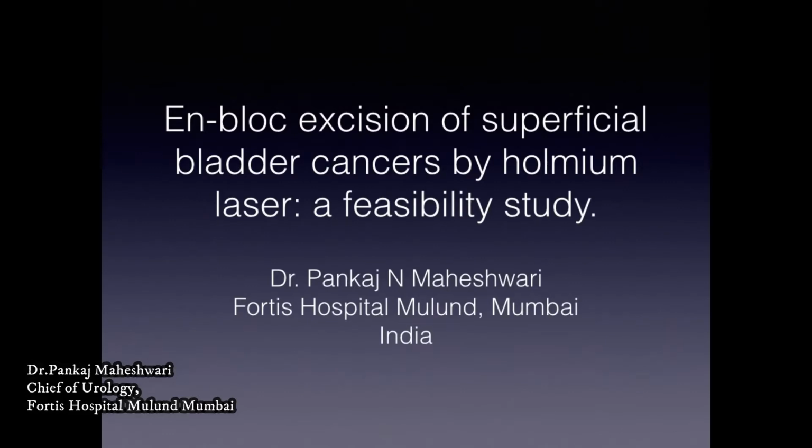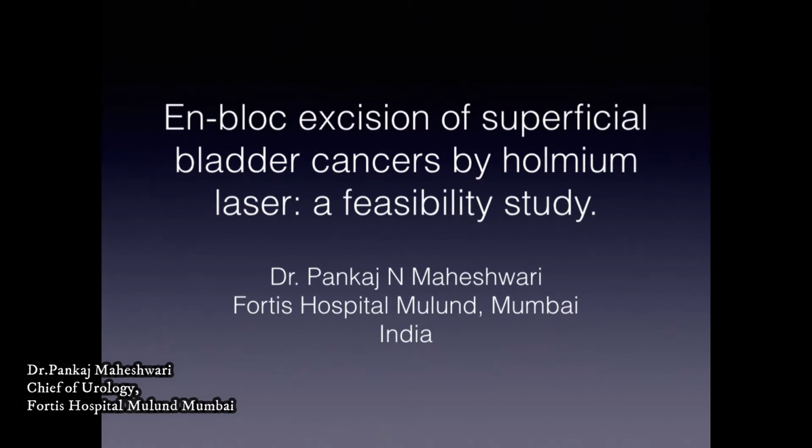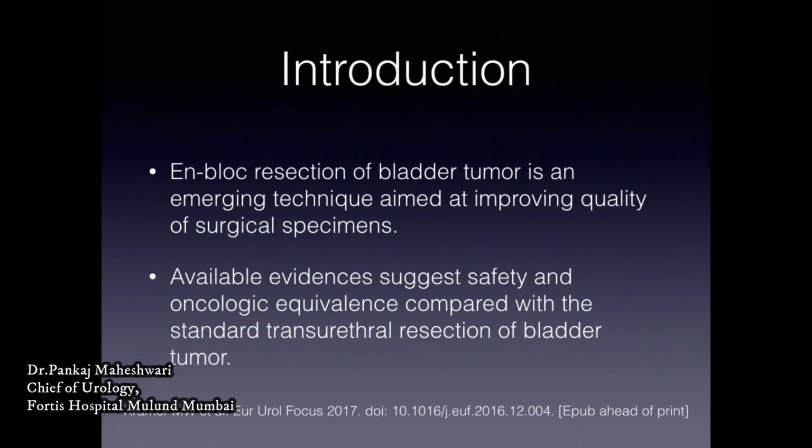En-bloc excision of superficial bladder cancers by holmium laser, a feasibility study conducted at Fortis Hospital, Mulund, Mumbai, India. Bladder tumors are a common clinical problem. Superficial bladder cancers are usually treated by transurethral resection of bladder tumors by electrocautery. En-bloc resection of bladder tumors is an emerging technique aimed at improving the quality of the surgical specimen. Available evidence suggests it to be safe while giving oncological equivalence when compared to TUR-BT.